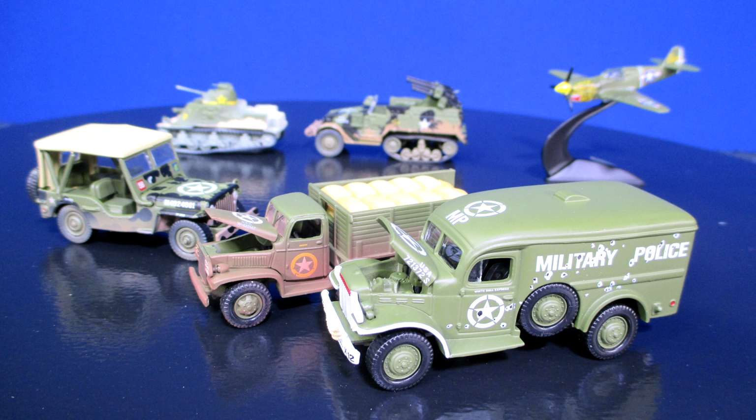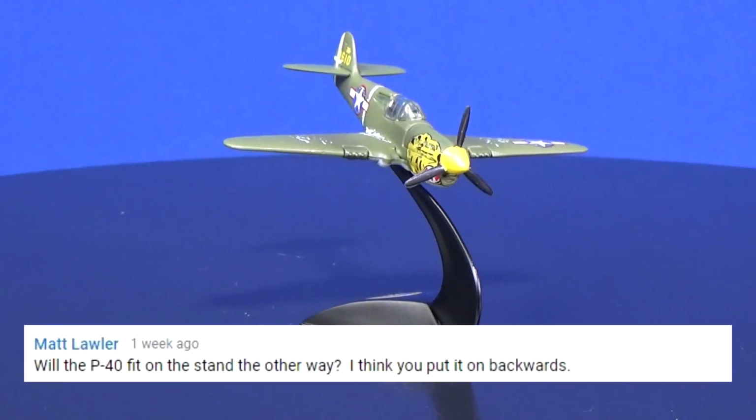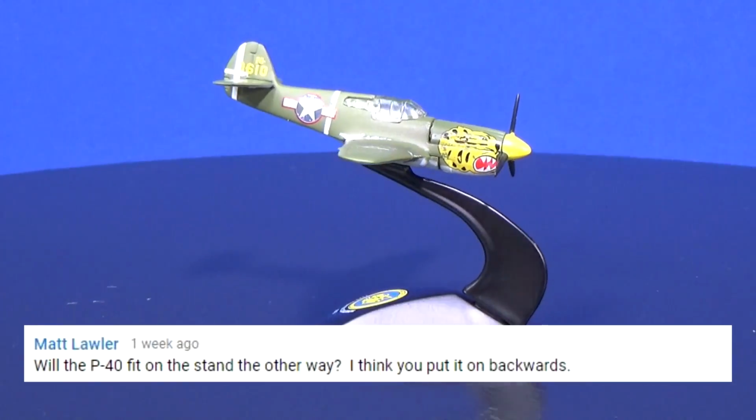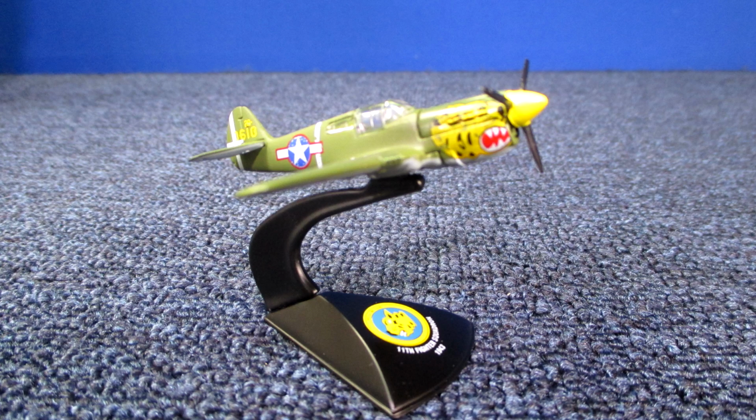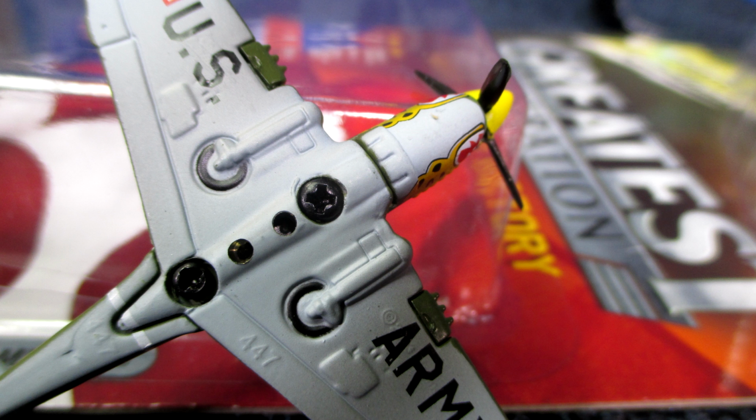Last week, I did a review of this Johnny Lightning military set. It included this Curtis P40E Warhawk. Matt Lawler commented, will the P40 fit on the stand the other way? I think you put it backwards. Matt, you are correct. I did put it backwards. Good eye. Clark McGee also asked, does the P40 landing gear come unretractable? Sorry, Clark, it looks like they are molded to the body. You cannot retract the landing gear.